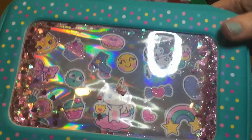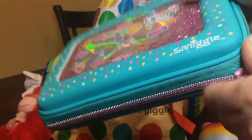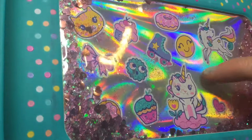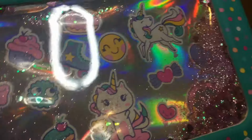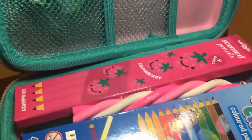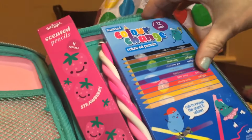Whoa, look at this, super cool. Let's open it, look at it. Whoa, look at the outside of this. Look at all the glitter and the cute cupcakes and there's a donut, look. There's a donut and unicorns. And look at this, whoa, look what it does. It has glitter that moves around in the case. Okay, wow, I did not know. What is all this in here? Look, there's stuff in my case.